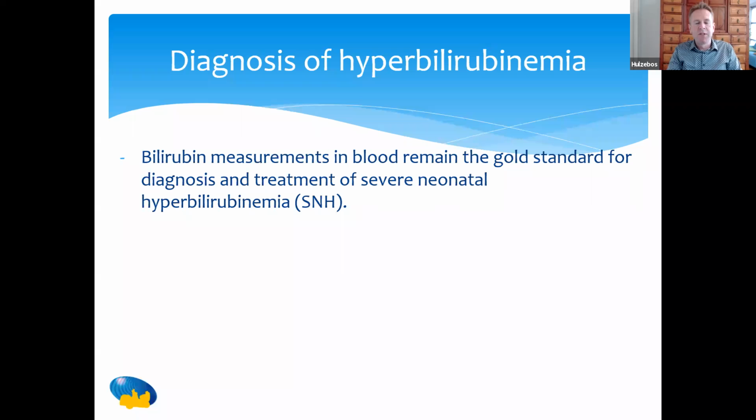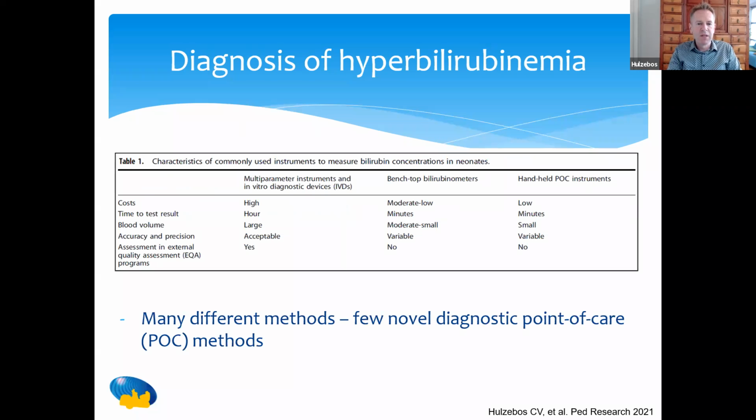You all know that bilirubin measurements in blood remain the gold standard for diagnosis and treatment of severe neonatal hyperbilirubinemia. A vast number of methods to determine bilirubin in human serum has been developed. It was first reported in 1858 by Bécamp, the chameleon reaction. There are different instruments with specific properties, as you can see in this table. It's important that manufacturers should make the TSB test results traceable to the internationally endorsed reference measurement system, and they should also ensure permissible limits of measurement uncertainty. It should also be done for the novel diagnostic point of care bilirubin devices.